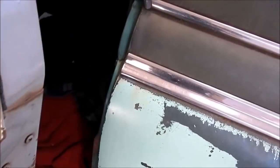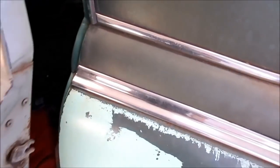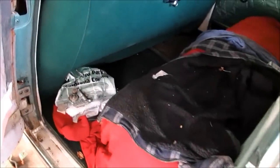Didn't realize how difficult it was before. Oh, it's just nice now. Just swings. Very good. Wow. Can't believe it even worked before. That's just so much better.